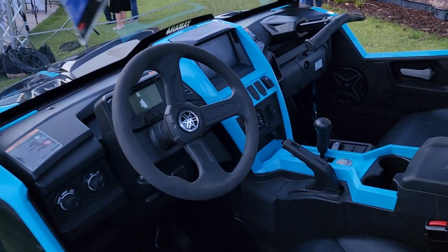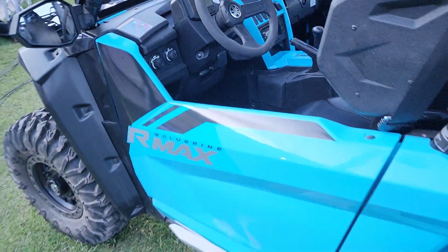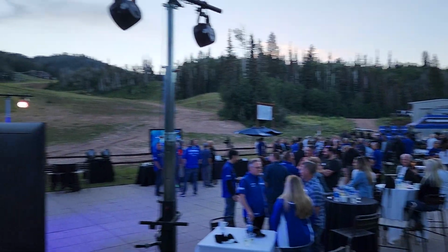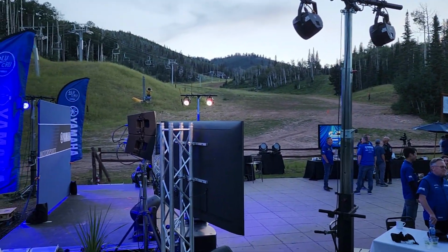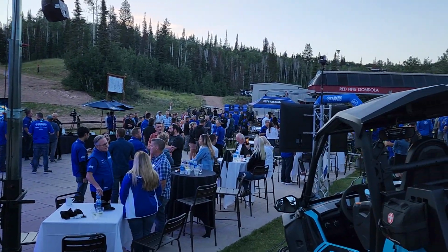We couldn't video it, but we're still stoked. Here's kind of a view. It's beautiful up here at Park City. A lot more information to come tomorrow.